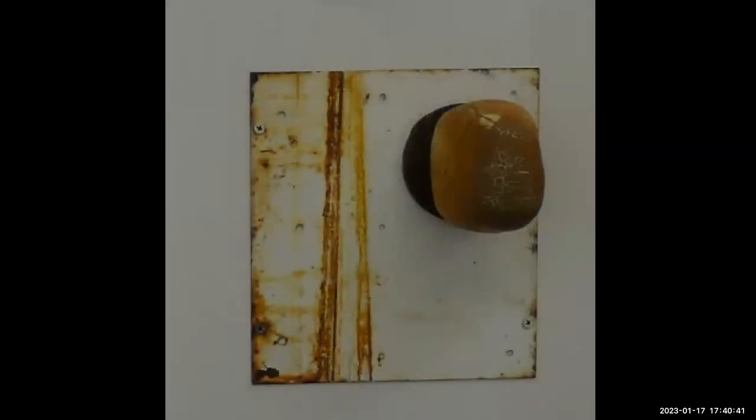Here's another piece from that series. Again, a carefully crafted sort of orb-like form or potato shape, and on a piece of rusted steel that Lisa found compelling.